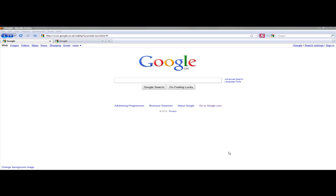Now, when looking for keywords, there are really 3 criteria that we need to analyze. 1, that the keywords actually get some traffic. 2, that they have manageable competition, and I'll get into that a bit later on. And 3, that they're what's called a buying keyword. In other words, they have the potential to convert searchers into customers.